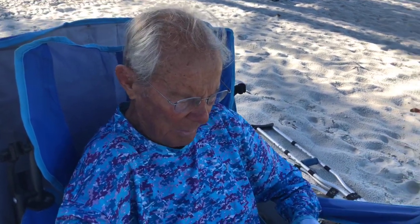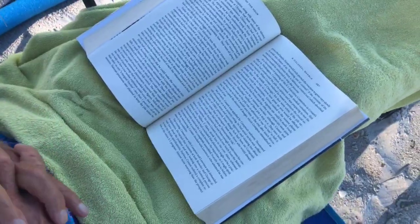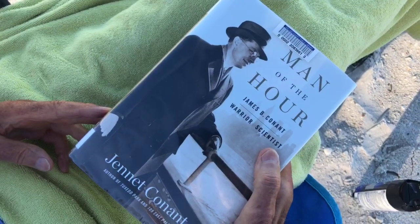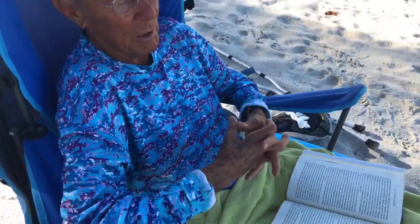How's your book? What book you reading? Yeah, it's really, really good. He's a chemist and a scientist, and developed a lot of things. Right now, he's working on cracking the atom and developing the atomic bomb. What was the cover there? It's Man of the Hour, James B. Conant. It's written by his grandson or granddaughter. Nobody knows too much about him, but he was a very excellent chemist, and developed all kinds of things working for the government. And now they're sending him over to Russia or Germany or someplace.